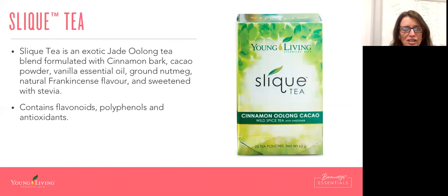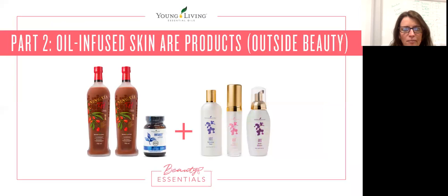Sleek tea I'm not going to go into today, because we want to move on to our oil-infused skincare products and the matching of those together. It's the 2-part system so far. And some of those effects that we can create internally by ingesting omega dyes or sulfazyme or Ningxia Red, we want those effects for our skin as well.